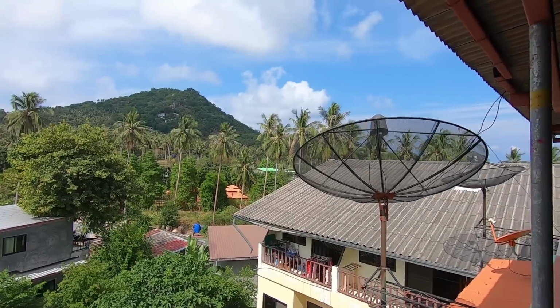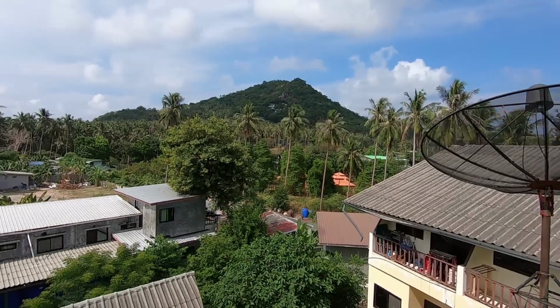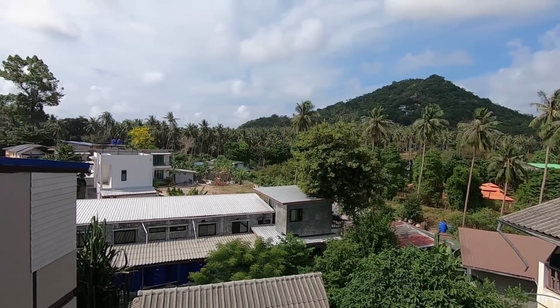I'm currently on the rooftop of my guest house. I think it's called Sleeping Guest House. It's about $20. Just thought I'd show you the nice view from here. As you can see, the island looks pretty awesome from here. Lots of nature. Even though I haven't explored it much, it kind of looks like a similar vibe to Koh Phangan. So that looks pretty good. And I'll probably just head into the hotel room now just to show you.